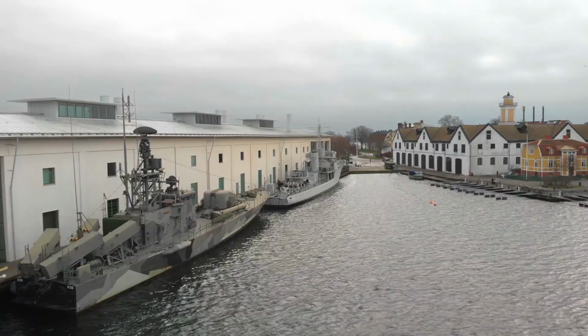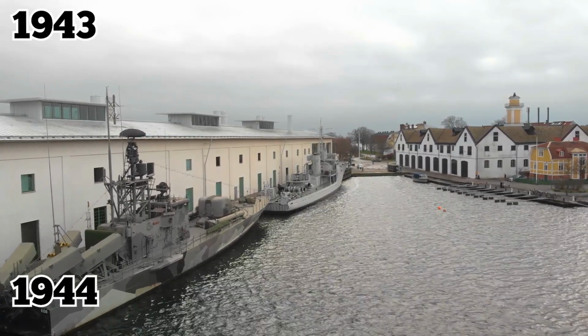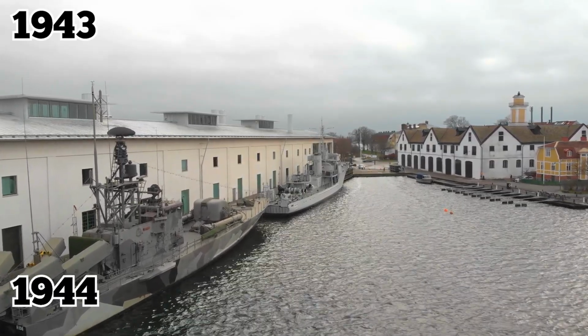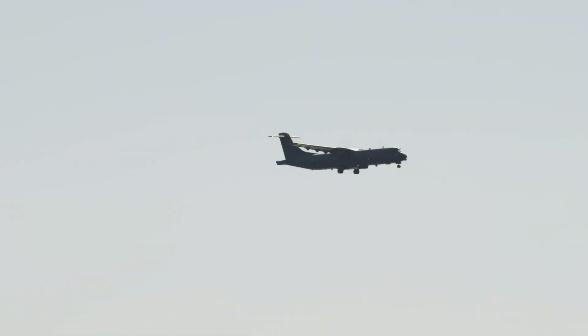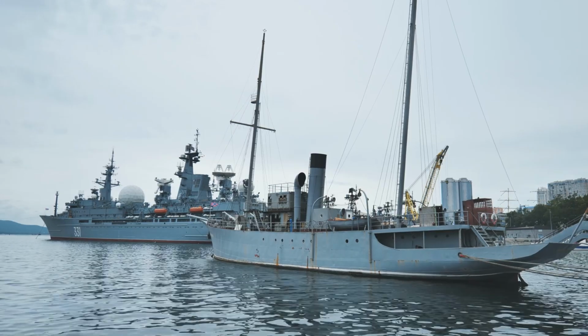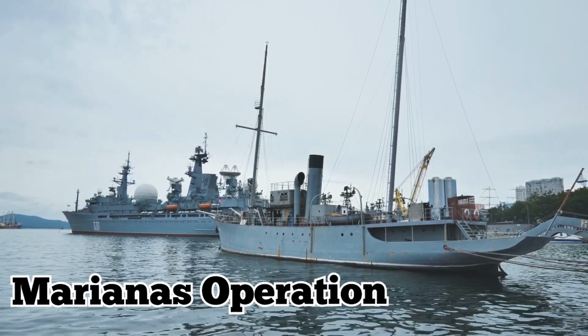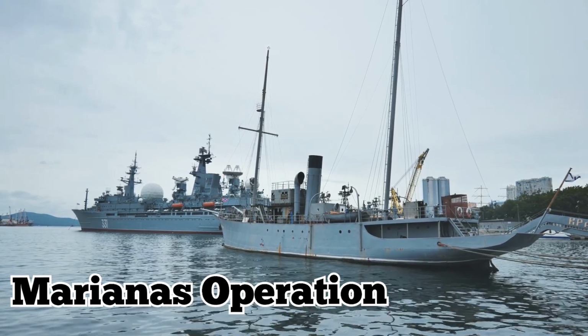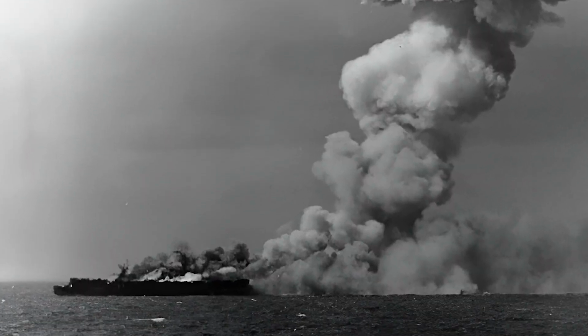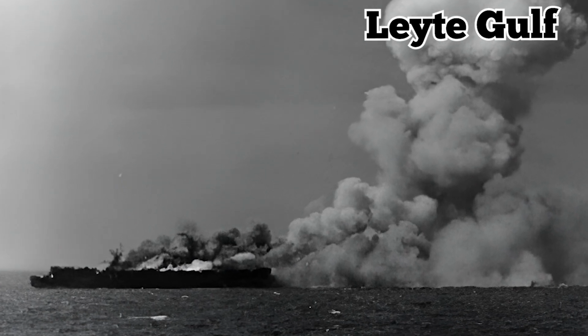kept growing. From the latter part of 1943 through the start of 1944, the Enterprise played a role in the invasions of the Gilbert and Marshall Islands, as well as conducting air assaults against Japanese targets in the Pacific. During the summer of 1944, the ship was involved in the Marianas Operation and the Battle of the Philippine Sea. After this, it participated in the historic Battle of Leyte Gulf, the largest naval battle in history, in October.